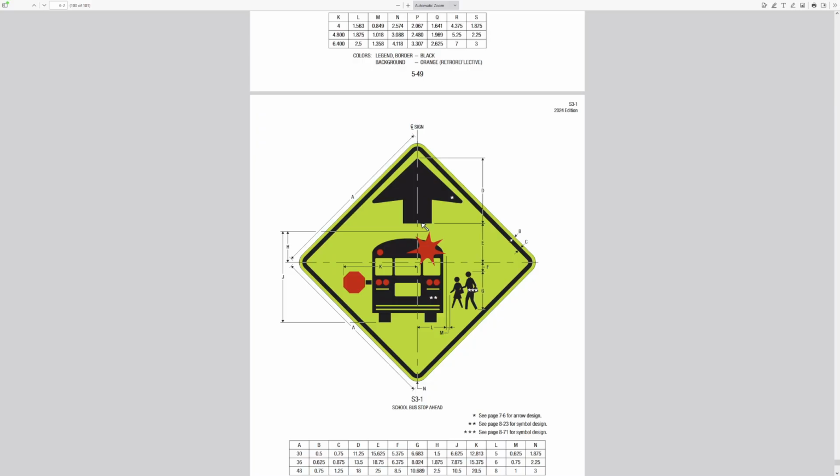Okay, this is pretty crazy. Pretty crazy here. What do you mean school bus stop ahead? I mean, I know school buses have stop signs, but how would that possibly be consistent enough for you to permanently install a sign for that? You know?